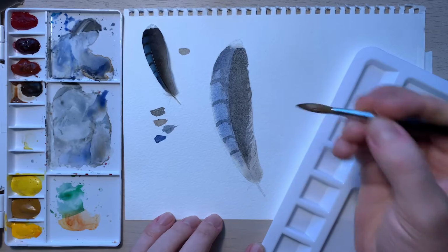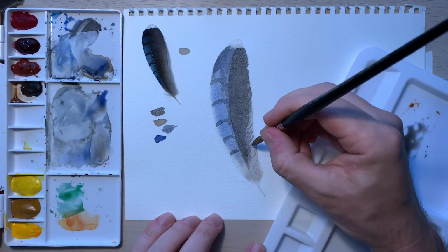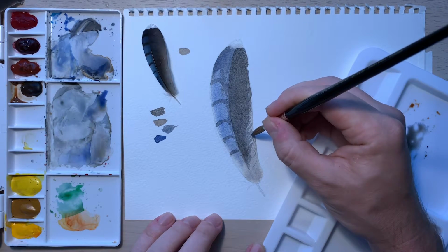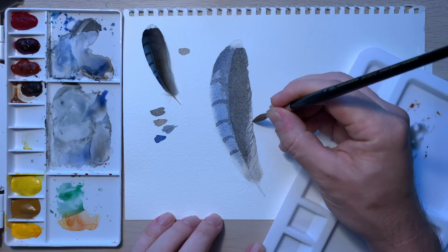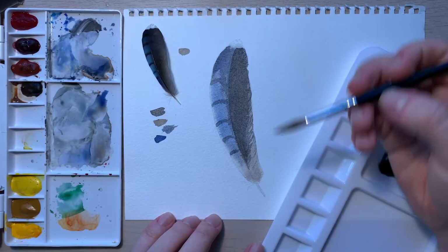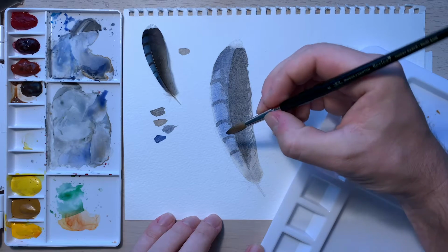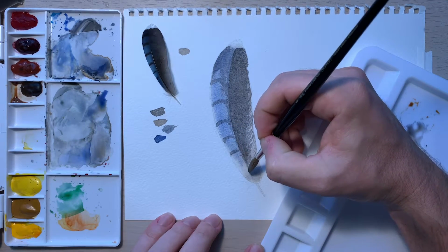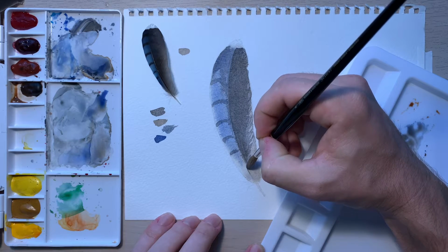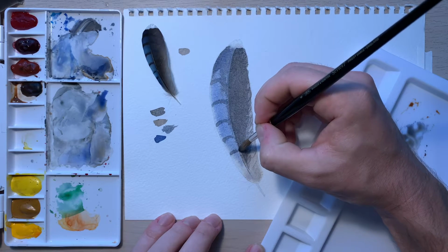You can see with just a little bit of pressure, using just the tip of the paintbrush, I can really get a lot of detail, even with a thick brush like this. That's why I like these Winsor and Newton brushes. Let's add a little bit to the other side. Again, kind of leaving the mid-rib as is, but going up right against the edge using a really fine line with the tip of my brush.